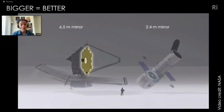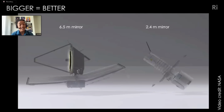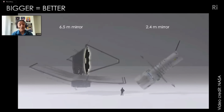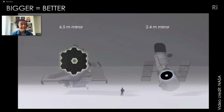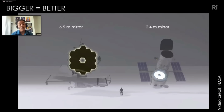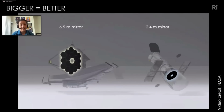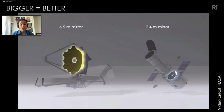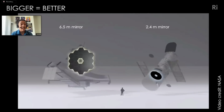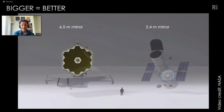For telescopes, it's always bigger equals better. This animation shows the relative size of both of those telescopes, and a larger mirror on the JWST. That 6.5 meter mirror means there's more collecting area for light, so we can look at dimmer, smaller, colder, more distant objects than Hubble with its 2.4 meter mirror. And that person down there for scale in the video shows the immensity of both of these observatories. They're huge.